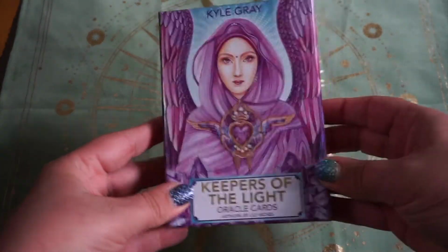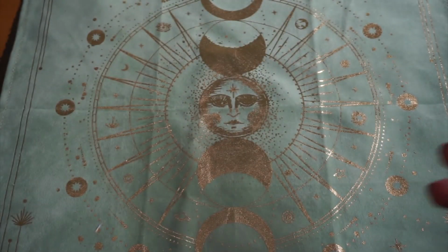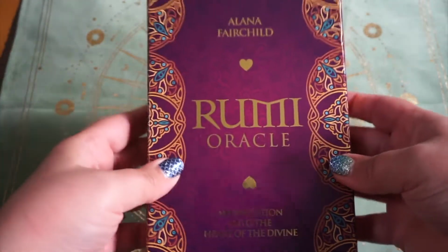So yeah, that's the Keepers of the Light Oracle. Again, I can't really speak to how it reads because I have not really read with it yet, but it seems to be pretty standard and tried and true. So we're going to give it a go. Although, speaking of, I'm like, oh, I'm not very religious. The next one I have is the Rumi Oracle by Alana Fairchild.